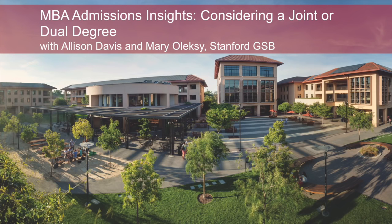Next question. Are there a specific number of spots available for each joint or dual degree program? There are some programs that have MBA specific cohorts. So in particular, education and EIPR will typically accept approximately 20 to 25 students each year. The cohorts for the other programs are really based on who they want to accept. So there is no set number.